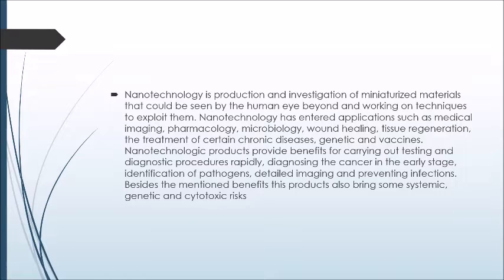Nanotechnology is the production and investigation of miniaturized materials that cannot be seen by the human eye, and working on technologies to exploit them. Nanotechnology has entered applications such as medical imaging, pharmacology, microbiology, wound healing, tissue regeneration, the treatment of certain chronic diseases, genetic and various.